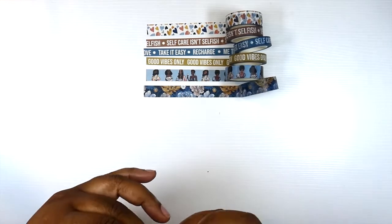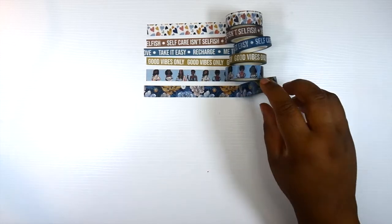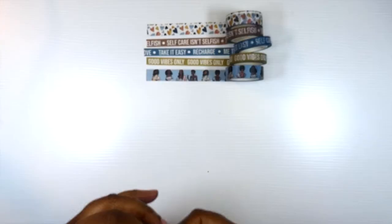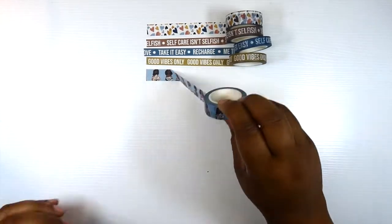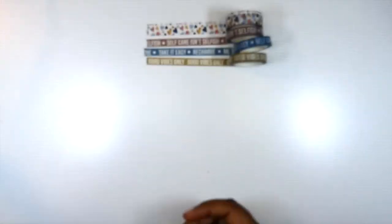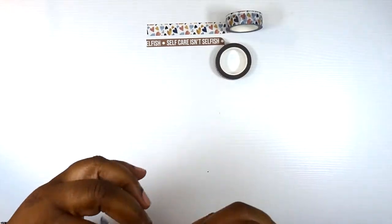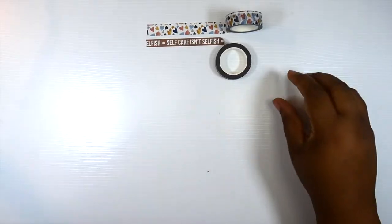What do y'all think about this washi? What are we thinking? This is definitely my favorite. Thank you, Felicia. I'm gonna have to get an additional roll of that one. If I don't use any of this washi, I'm definitely gonna use that one for sure. So let's go ahead and get this rolled up. So that was the washi.